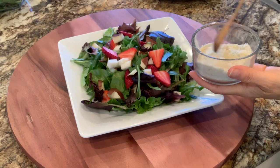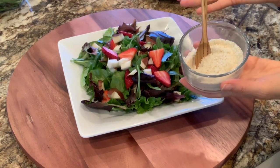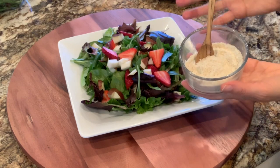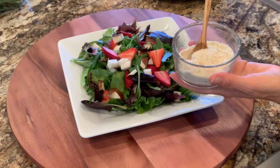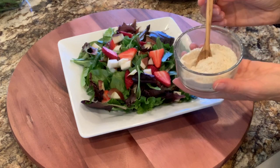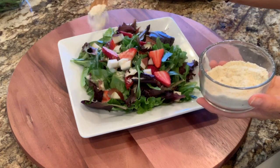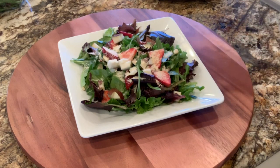My husband likes this on his salad, and it really does give it a good flavor. It's cashews. I put about half a cup of raw cashews in my coffee grinder, and it makes a powder. Then I add about half a teaspoon of onion powder and some sea salt to taste. And it tastes like Parmesan cheese. It is so good. So that tastes really good on this salad, and I'll just sprinkle a little bit of that on there.